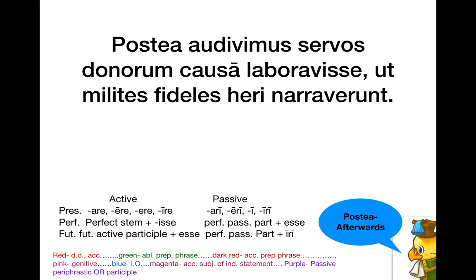Thank goodness. Chicken Boy is telling us that post means afterwards, because we've barely seen this. So afterwards, audivimus, what is that? Wait, no one say it. McKinley, what person and number is this? But it's not dicimus. What is audio? Oh, that's a sound. So afterwards we, it's like seeing, but it's what you do to sound. You don't see sound, you hear sound.